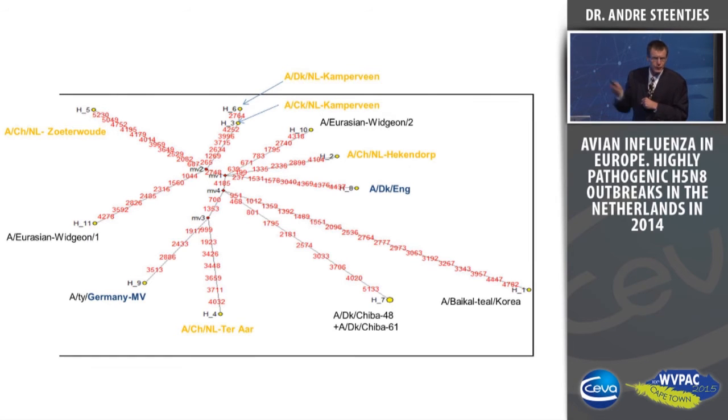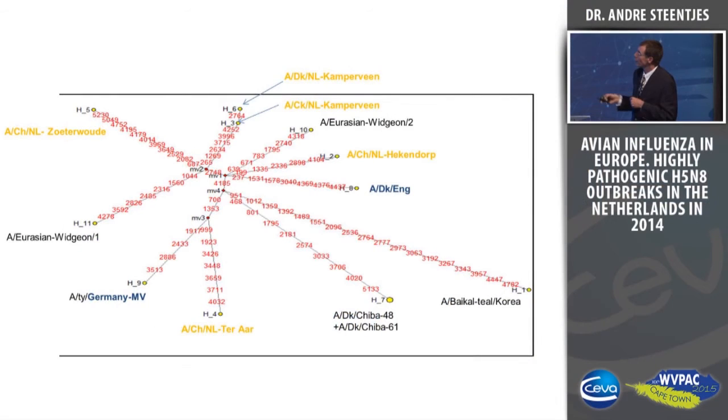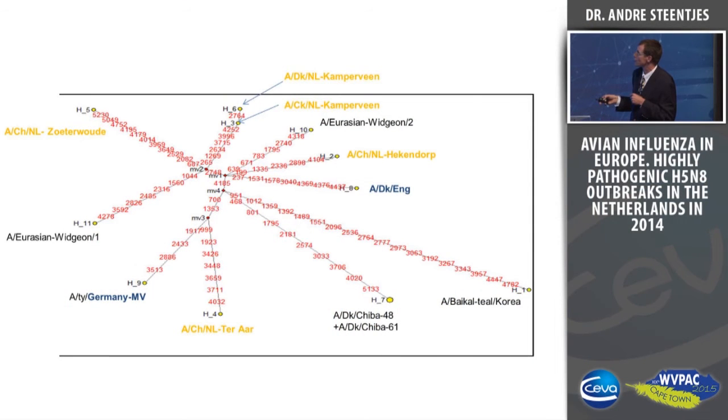This was also presented yesterday by Ruud Boustra of the Central Veterinary Institute. She will also present about the testing tomorrow, as a stand-in for someone else. Most likely the Campaveen isolates were the same, and it looks like in that period there were several introductions of virus: Zoeterwoude, Ter Aar, Hekendorp and the two in Campaveen. But also a common source was possible, because we found it from widgeons and also in the England and German strain. It's work from others, and for sure they can tell you more about it.